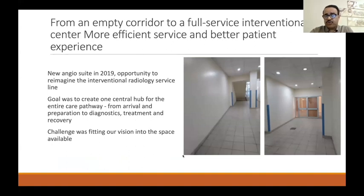So the angio suite, the new project, was started, I think, by the end of 2019, just a few months before the COVID pandemic. And there was an opportunity to reimagine the interventional service line. The goal was to create one central hub for the entire care pathway, from arrival of the patient to the reception, to the preparation area, to the treatment, and to recovery. And the challenge was just to fit this vision into the available space, which, as you can see, is just a corridor.